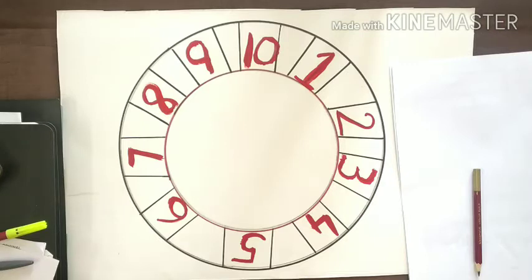A very good morning. I, Atre Roy Gupta, am today going to discuss with you the recognition of numbers. Number recognition is a preschooler's first step towards becoming a young mathematician. It is the ability to visualize, recognize and tell the numbers.